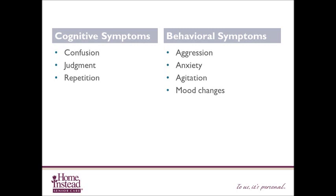This disease does not allow us to choose, and therefore it does not allow us to choose our cognitive and behavioral symptoms of the disease every minute of every day. Most of the time, the person is exhibiting the symptoms because they are trying to tell us something. And when you are talking to families, you can explain that to them. We will talk more about that in a bit. When talking about symptoms, it can be helpful to think about them in 2 categories, memory and behavior symptoms. And you can see on the slide a few examples of each type. And these types of symptoms may include aggression, anxiety, agitation, and even mood changes.